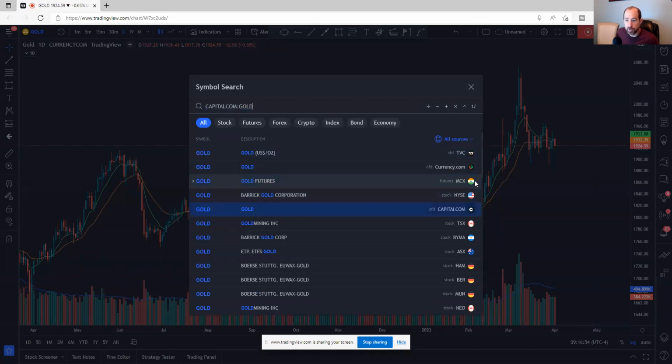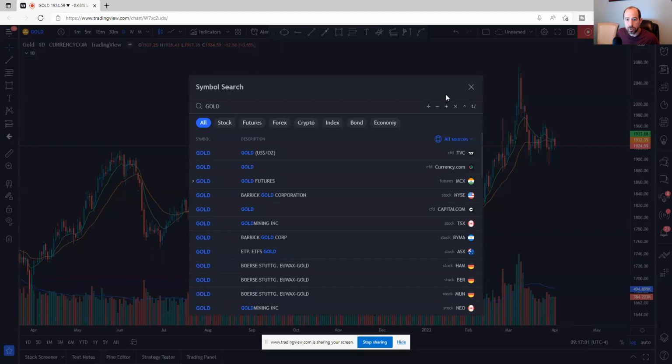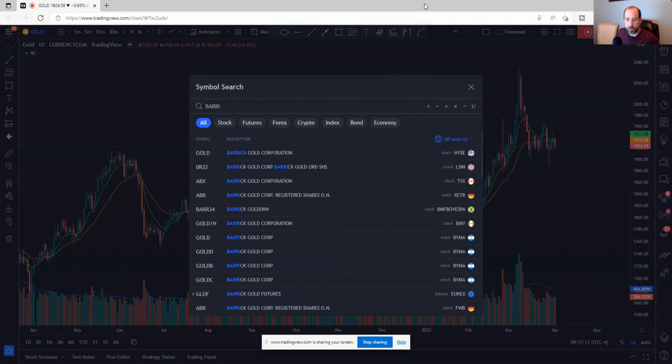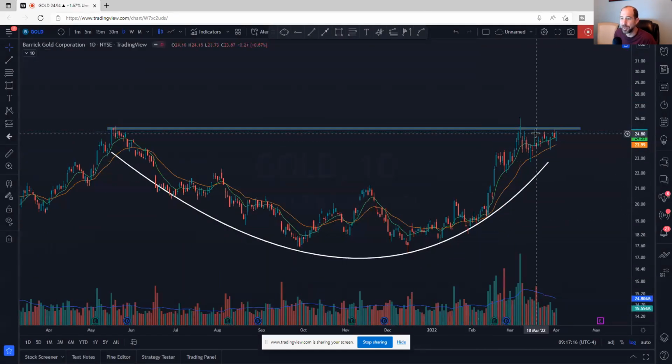Why can't I find it? Well, let's try that one more time. One more try for TradingView. Barrick. There we go. See, multiple ways to find what you're looking for. Barrick Gold, beautiful little cup and handle pattern. I mean, as nice a chart as you can find right here. If it breaks out, right, then I think it's a long all day.